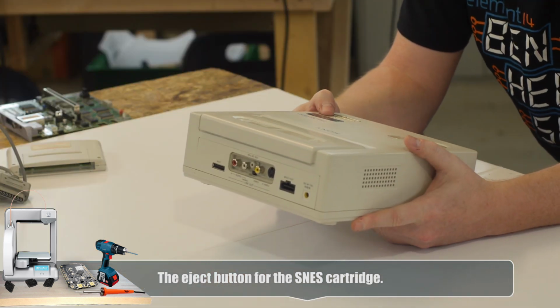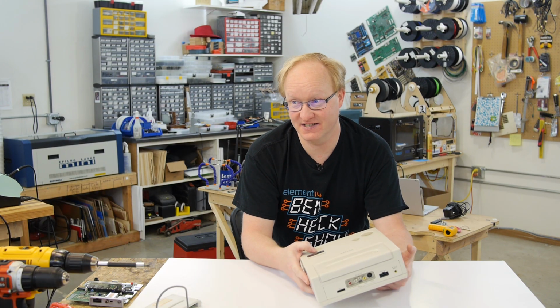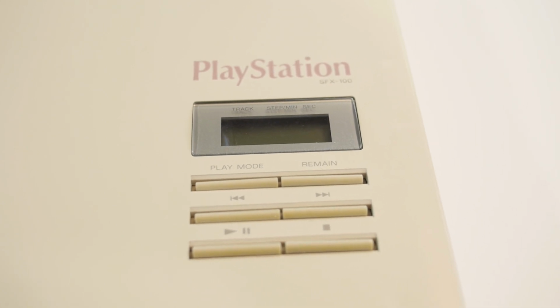Okay, so this is pretty common back in the day. If you had, not the original Sega CD, but the second Sega CD, you have control buttons on it. So this is your standard CD-ROM stuff.